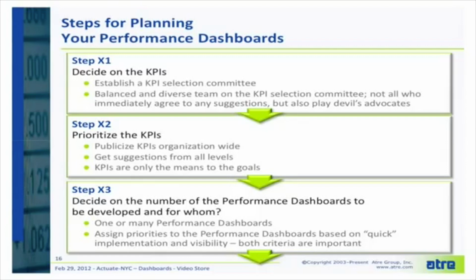Okay, so let's say we have a selection committee where they can make decisions and say, this is the way we are going to do it, and for these reasons. We don't do it this way because of this. Who can make decisions? Selection committee. Prioritize the KPIs and publicize them and give a timeline. By then, we have to have results, your recommendation or whatever. If you don't meet that deadline, goodbye.